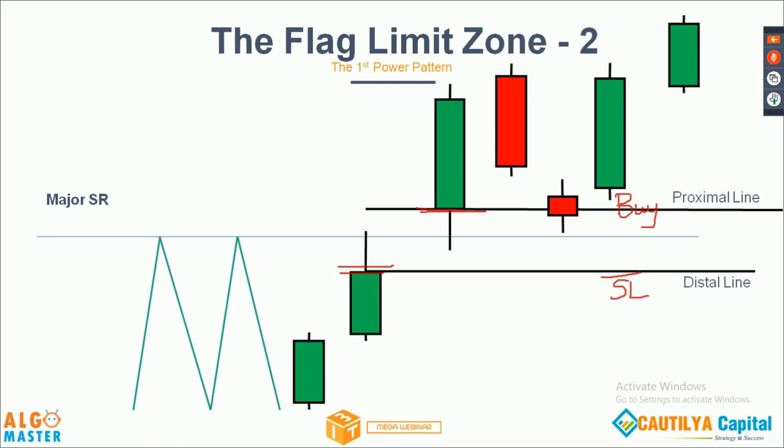And second time when the price comes back, I am taking the trade. Why am I taking the trade second time when the price comes back?